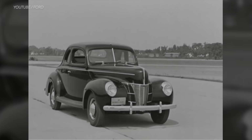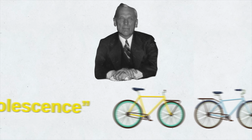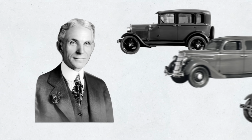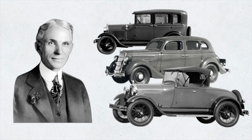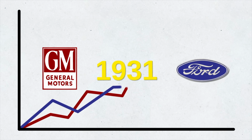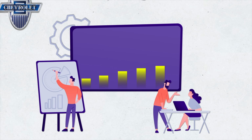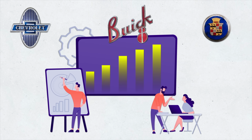All of a sudden, the black Ford Model T started to look boring and outdated compared to these brand new colors. Actually, Sloan borrowed this concept from the bicycle industry. This is known today as aesthetic obsolescence. Henry Ford, on the other hand, still clung to an engineer's value of simplicity, economics of scale, and design integrity in cars. In 1930, GM suppressed Ford's sales and became the dominant company in the industry. So you can see the strategy worked.